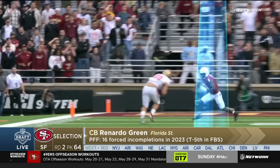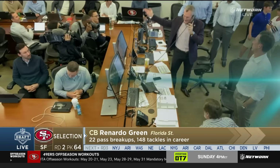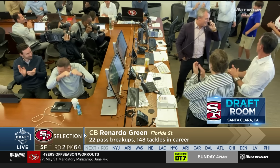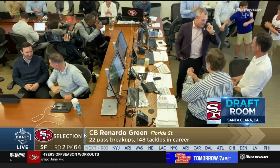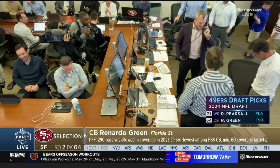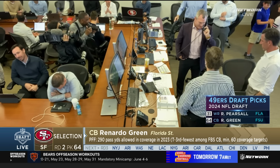Led the ACC in passes defended with 14, and you touched on that film against LSU. They handled LSU that night, opening the season. That was a huge matchup, a lot of hype surrounding the LSU team, and rightly so because of what we saw the rest of the year. Florida State shut him down. A lot of that was Renardo Green.